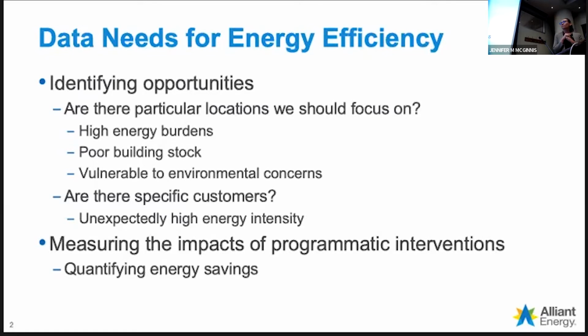Are there specific customers? So we're just talking about this unexpectedly high energy intensity. Is there something happening at a home or a business that is just wrong? That helps us identify where the opportunities are. So let's say we've identified a paper mill. What we need to do then is deploy somebody there to look at what's going on and really assess it. Having good data on what's going on in the facility, having some engineers go out there, take a look at things, do some analysis, can help identify improvements.